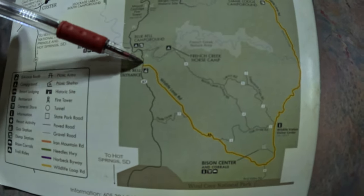Structure was once upon a time. If anybody knows, drop us a comment. Let us know what it was. It was quite the structure at one time.